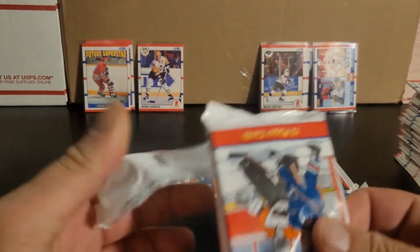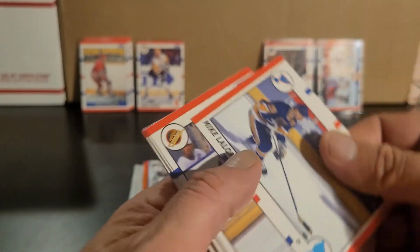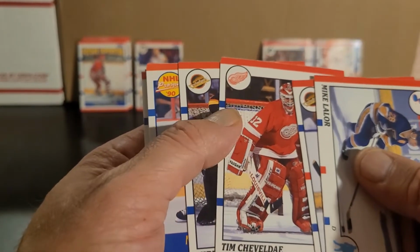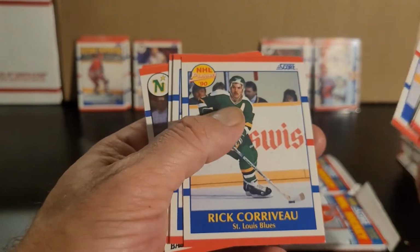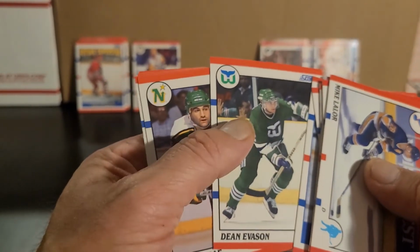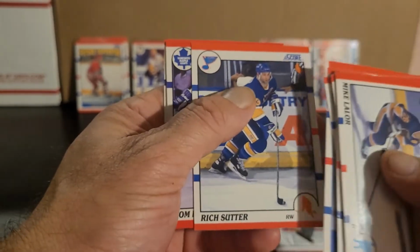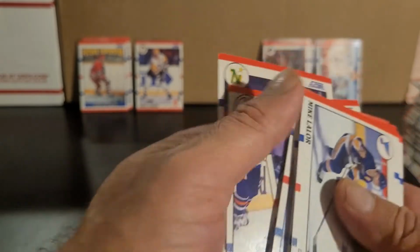Still looking for the rookies, the Brodeur or the Jagr. Maybe I should have started singing moves like Jagger. Okay, we got Mike Lalure, Doug Lidster, Tim Chileday, Kirk McLean, Murray Barron, Rick Corriveau, Francois Leroux, Matt Sundin, Dean Everson, Basil McRae, Steve Leach, Rich Suter, Tom Conyers, Yari Curry again, and Aaron Broughton.